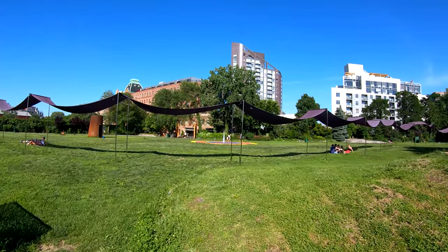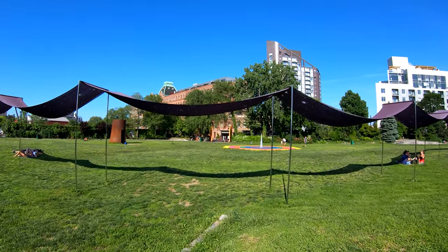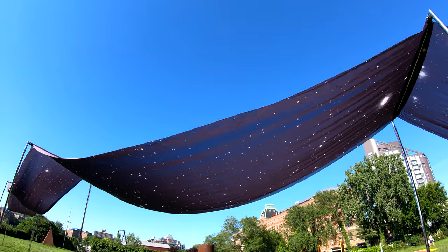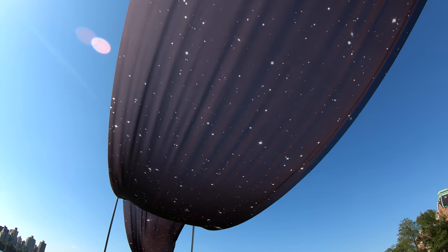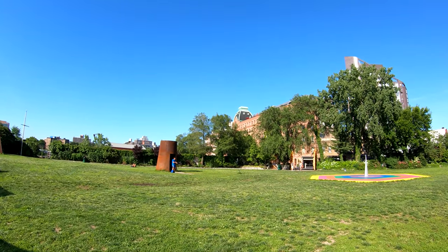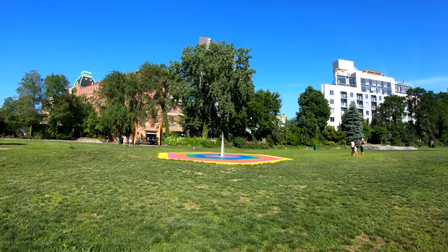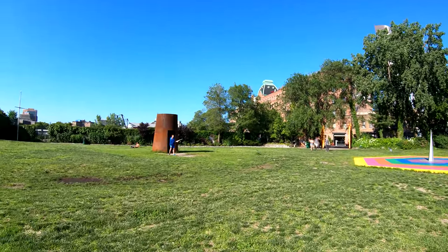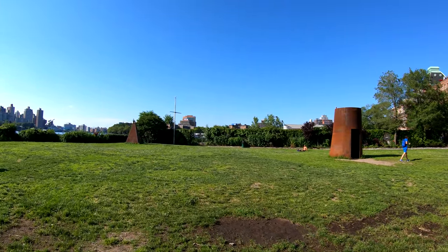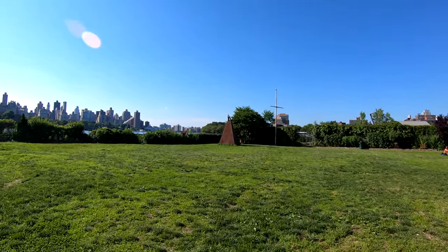This is kind of cool. It's very simple, but it's a very good way to do some artwork. Looks like stars. And with the sun, all the shade is on this side. All right, the way I want to do this is I'll come around to this side of the park and then come back around.